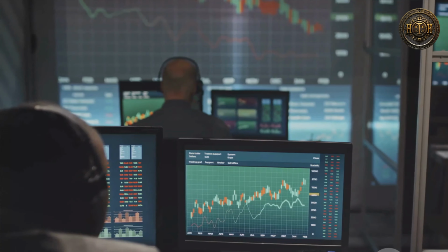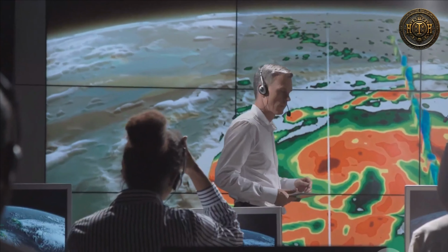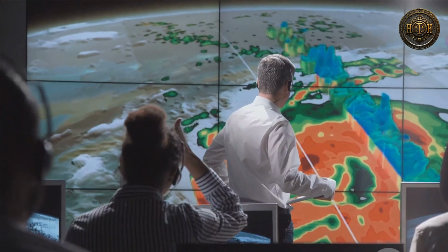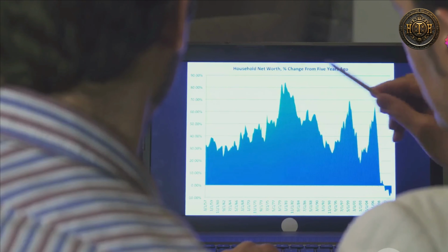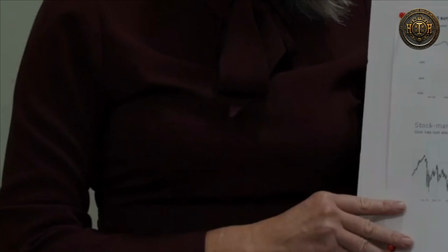But predicting a recession isn't easy. It's like trying to predict the weather months in advance. Economists use various economic indicators to get a sense of where the economy is headed. One such indicator, gaining quite a bit of attention, is the Sahm Rule.